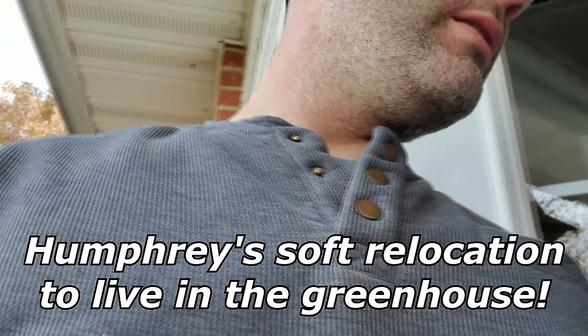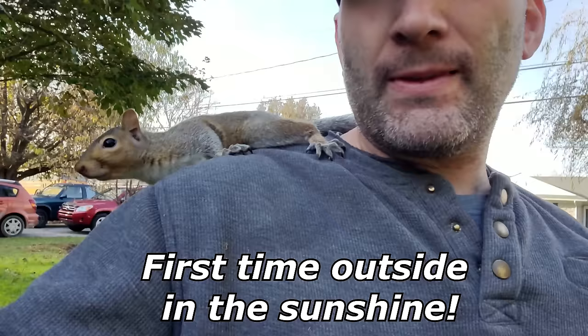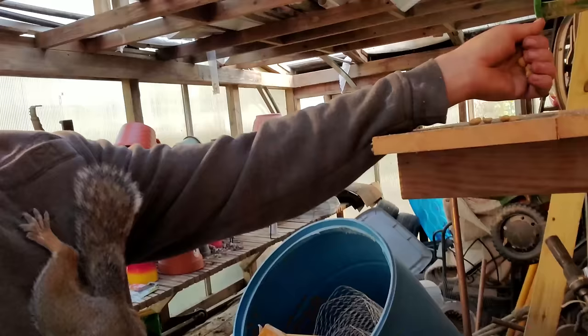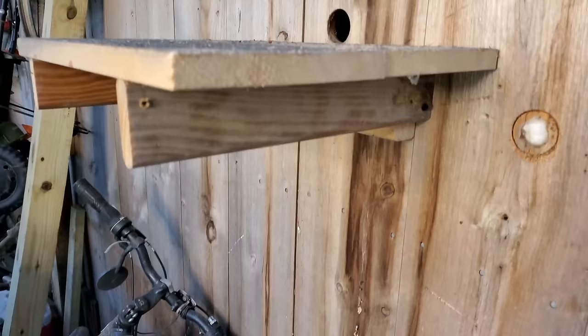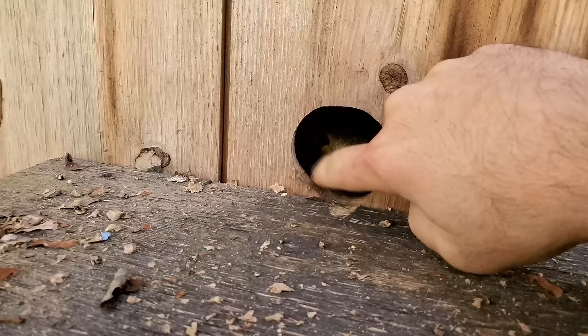Me squeal, squeal. Me squeal, squeal. Woohoo! Me squeal, squeal. Hello, squirrely squirrel. Ah, the sun beating on your face. Isn't this nice? You squirrely squirrel. You already got one. How'd you get one already? Hey, squirrely squirrel.